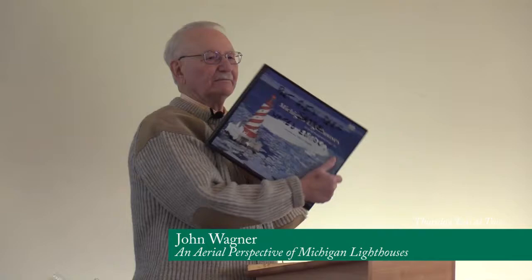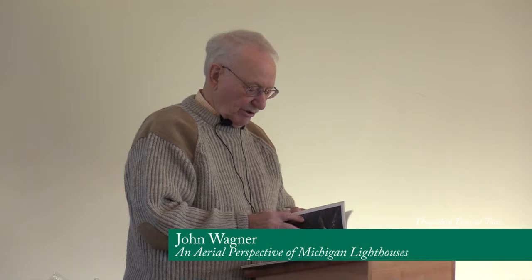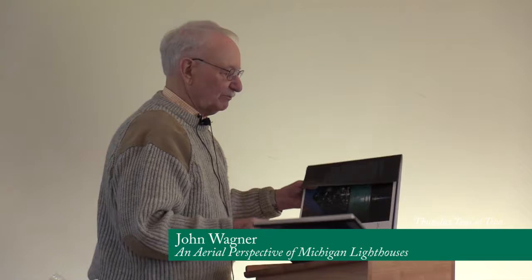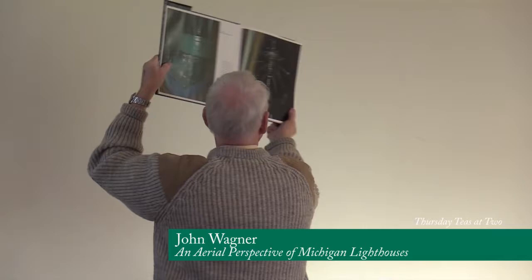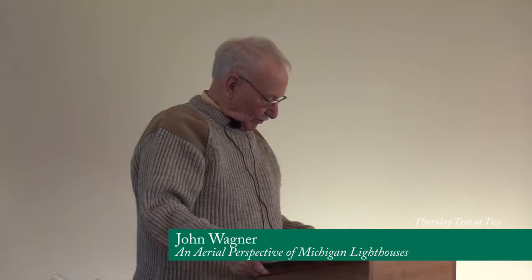White Shoal. White Shoal, right on the front cover. And of course, in the book, I also show the second order Fresnel lens that was removed from the White Shoal Lighthouse. That is on display at the Whitefish Historical Museum up at Whitefish Point. And this is a shot of the second order Fresnel lens, about 8 feet in diameter. And on the left-hand page is the winding mechanism that rotates it.